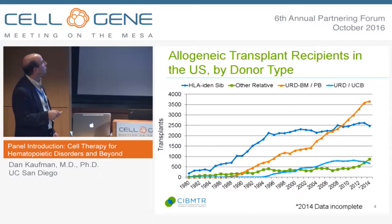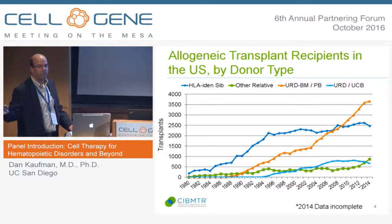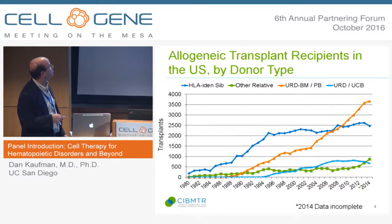This is the last slide from CIBMTR I'll show you, but this is the different types of donors that are used. So when this was first done, it was essentially done with HLA-matched siblings. So this was the most successful way of doing transplants. And then over time, this has changed. So there's now more unrelated donors being used than related donors. Cord blood is this blue line, which came up in the 90s and persists.